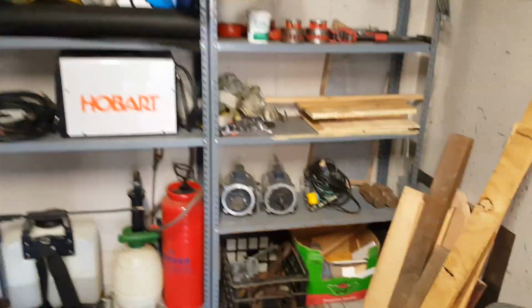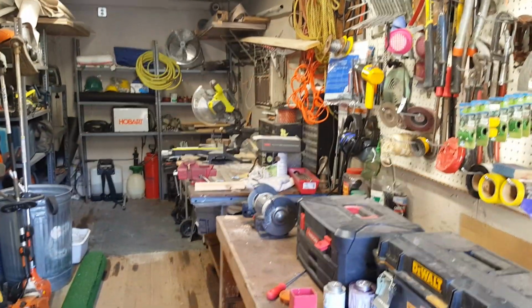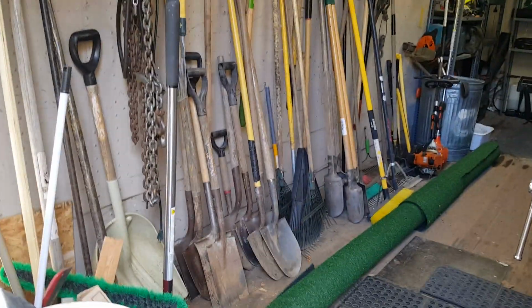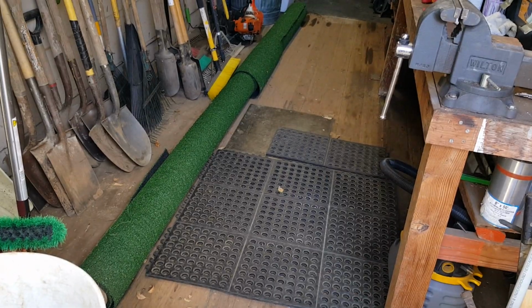Got the bench cleaned off. Went through all these shelves back here and got rid of a lot of crap. But again, this was done over a number of days. Again, when it was raining, I couldn't work outside. I would come in here and just lose myself in reorganizing. I really liked it a lot. I see that Dave just brought back the extra unused artificial turf.